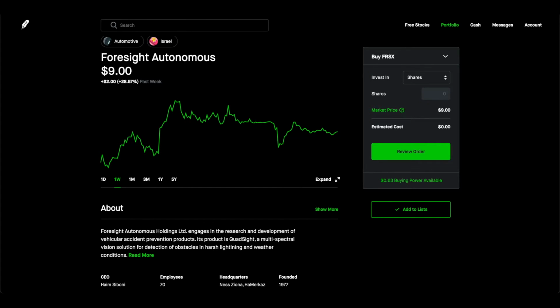This is actually one of the reasons that prevents options from being traded on stocks for the first 3 days after an IPO. So you might be thinking, okay, why does Foresight Autonomous not meet any of these? It looks like it has all the criteria.